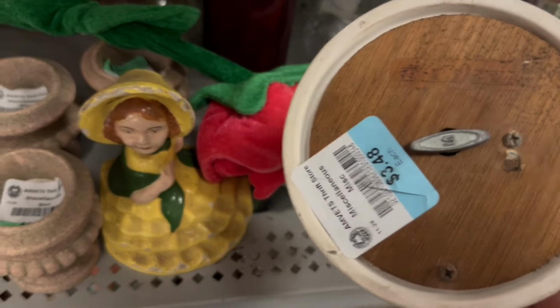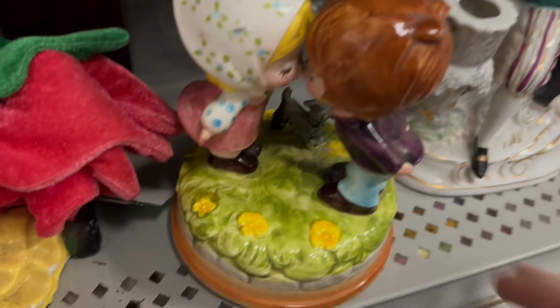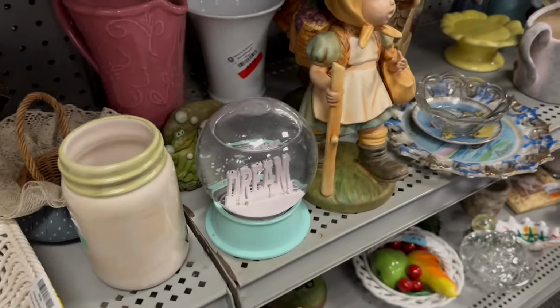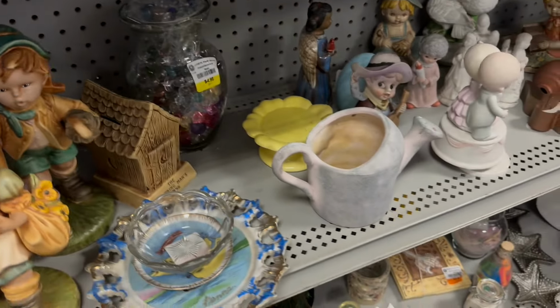The heat's kicking on behind me. I like it. We're hanging out. It's all cozy. We got snow here in the last 24 hours. What's it like where you guys are? Anything over here on this side?